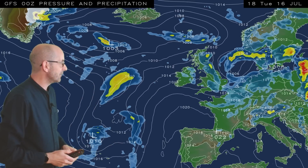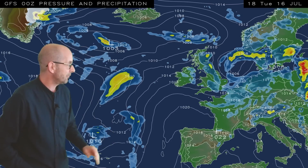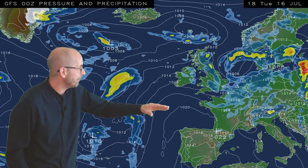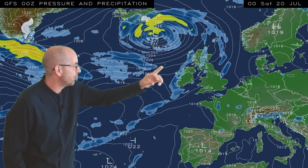At the outset, it's quite a mixed picture with some heavy showers in central areas, but indications that a ridge of high pressure will be building up from the southwest. And indeed it does. As I run the sequence, we see drier and warmer conditions developing across much of the UK, although it stays changeable in the northwest.